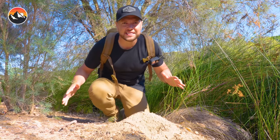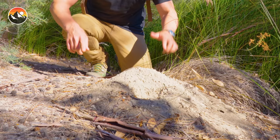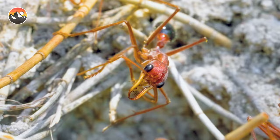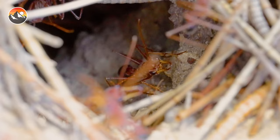I'm Mark Vins, and I'm about to take a sting from the most aggressive ant on the planet. This nest here in front of me is home to the Australian Bulldog Ant that can both bite and sting, and I'm about to find out just how much damage it can do. I'm going to attempt to use this little stick to try to get a Bulldog Ant for our sting test.